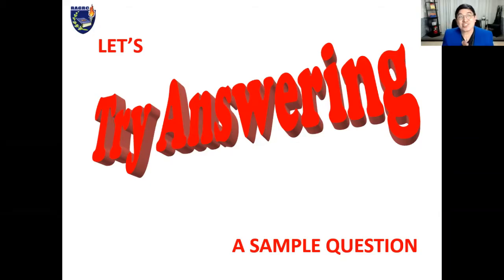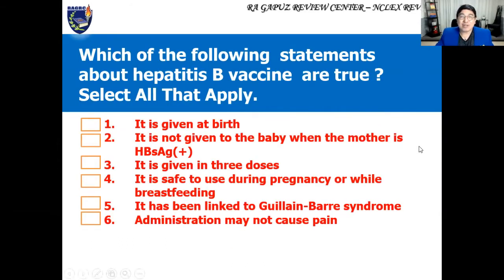Let's begin our discussion by trying to answer a sample question. Which of the following statements about hepatitis B vaccine are true? Select all that apply. Now, what if a question such as this pops out of your screen? If you go over it, it is given at birth. It's not given to the baby when the mother is hepatitis B surface antigen positive. It's given in 3 doses, safe to use during pregnancy. So it contains a whole bunch of issues related to your hepatitis B vaccine. So the question is, how are you going to prepare yourself for a question such as this related to this concept?